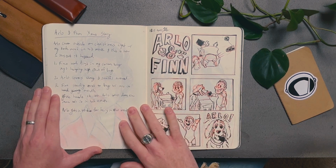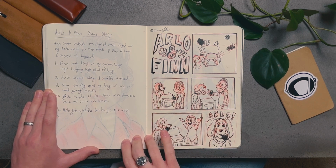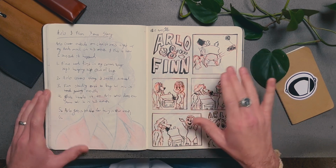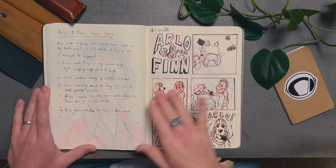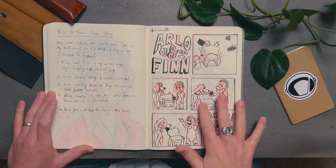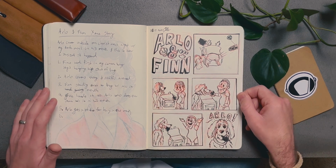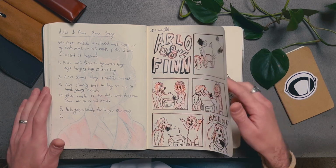So this is Arlo and Finn's Christmas story. Arlo came outside on Christmas night with my Rode Mini in his mouth, and this is how I suspected it happened. Panel 1, Finn headfirst in the camera bag, legs hanging out of the bag. I have the camera lens flicking everything out. Arlo comes along and sniffs around. Finn standing next to the bag with the mic in his mouth. He hands it to Arlo, who does the same with his mouth. There you go. And I just like the idea that it was maybe not his fault, that he had an accomplice and took all the credit.